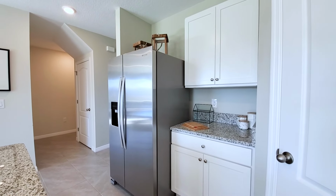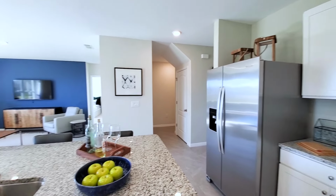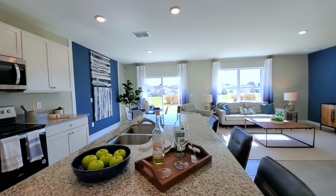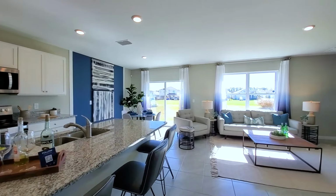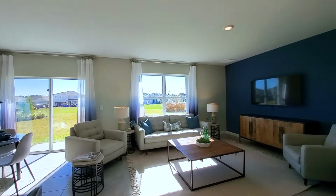Sometimes you'll see they have the bump out cabinets, 24 inch, and the siding. This does not include that. Great space. Another thing you're going to notice right away is you have 8'8" ceilings in here. So let's go over here.